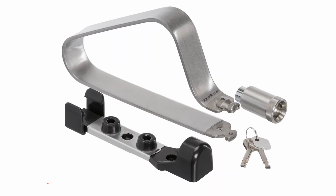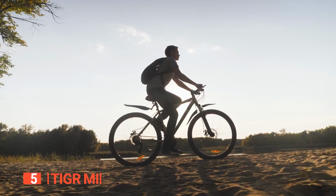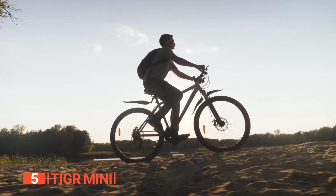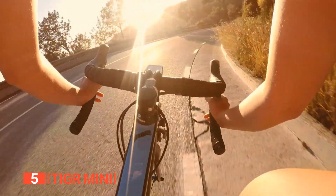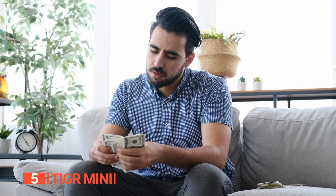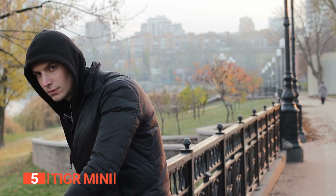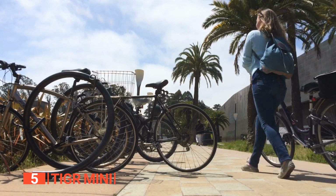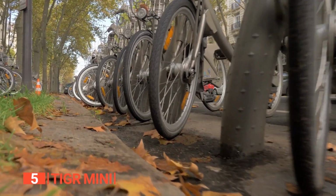The 5th product on this list is the TiGr Mini. Bikes are valuable and one of the most often stolen pieces of property across the world. In order to keep yours as safe as possible, you need to invest in a high-quality bike lock that will make the jobs of thieves much more difficult. As most bike thefts happen during the day, the more time they have to waste getting your lock off, the more likely they are to simply give up and look for easier pickings.